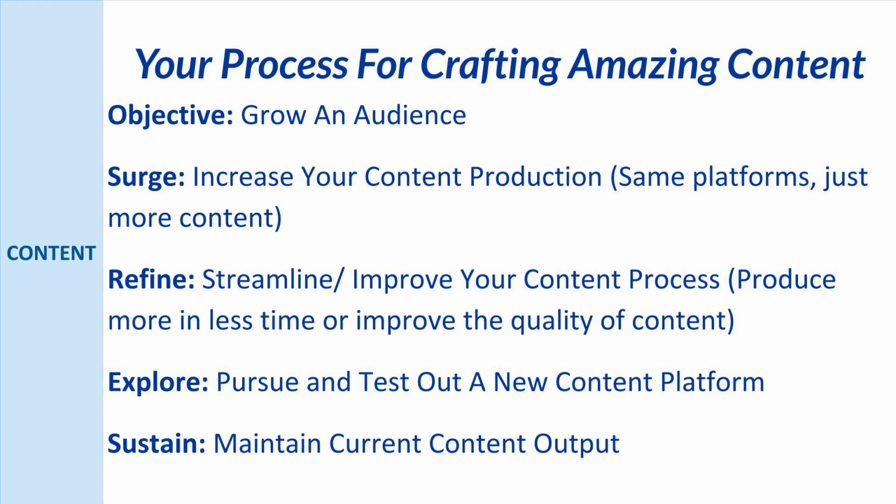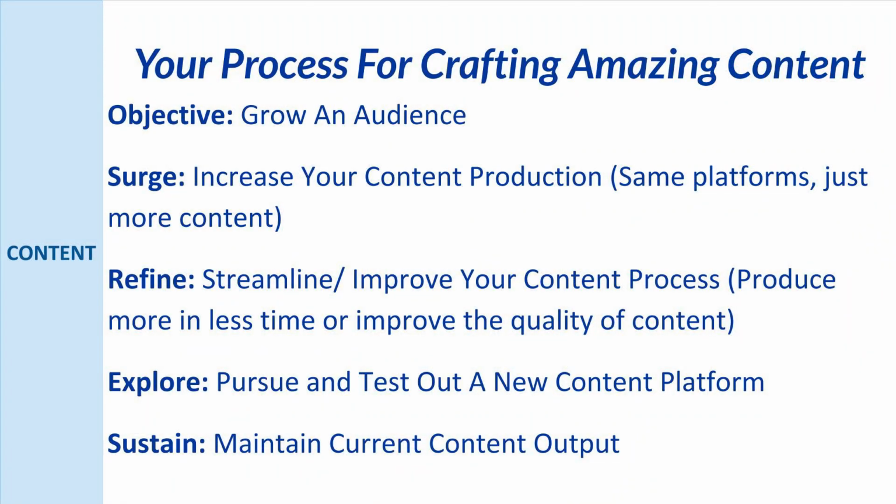So you're on the same platform, you're just making more content, you're posting more. Refine is where you keep the current level of posting that you have, but you figure out how to improve your end product or improve the process you go through for making your content so it doesn't take you as long. Explore, this is where you're actually going to go test out a new platform.